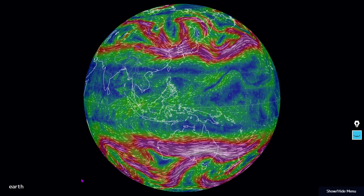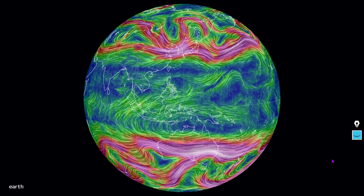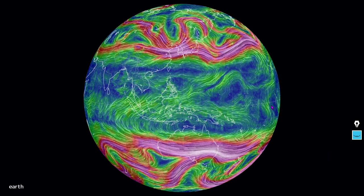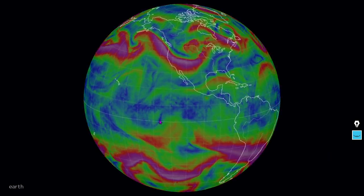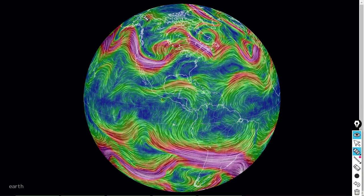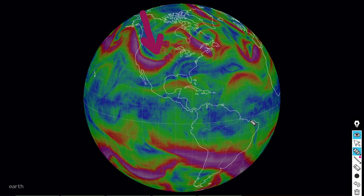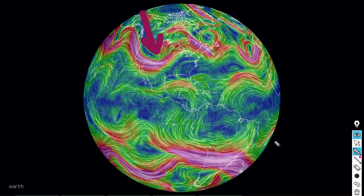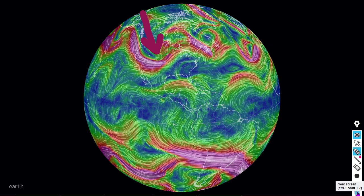Also looking at the jet streams. There are the jet streams of the eastern world. A cold day for southern Australia. Here are the jet streams of the Americas. We've got some more cold air being injected from Canada into the north-central U.S. It's making for some violent weather. We'll get to it.